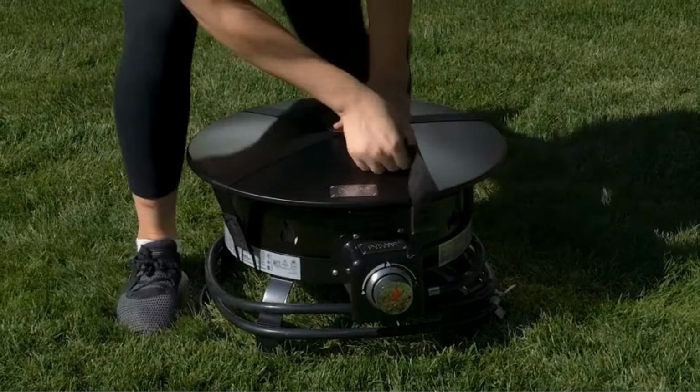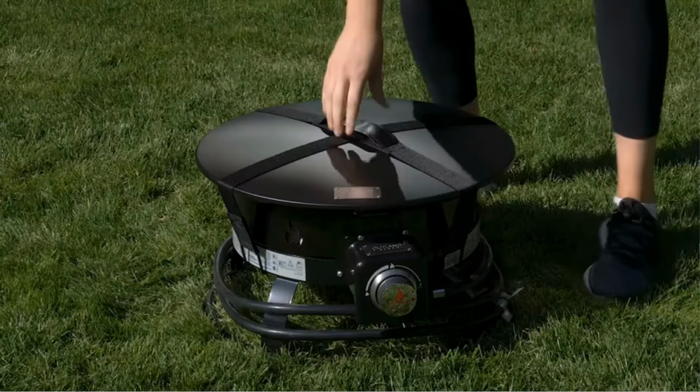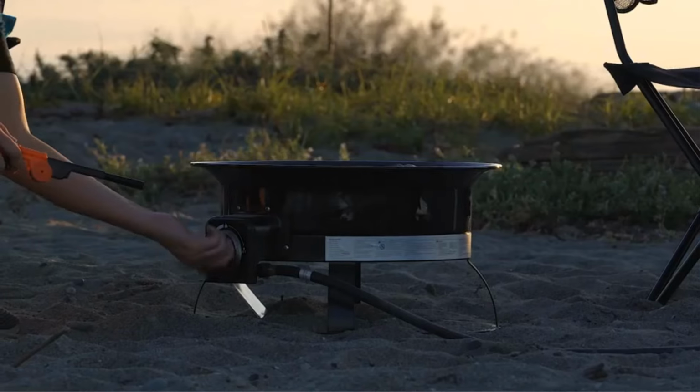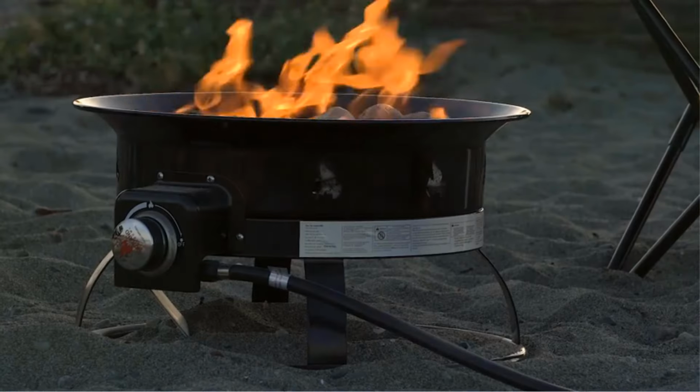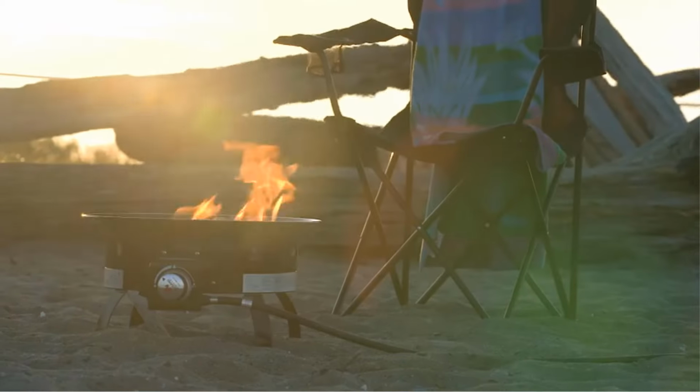Constructed with durability in mind, the fire pit is made from high-quality steel with an enamel finish, ensuring it can withstand outdoor elements. The sleek black design complements various outdoor settings, adding both functionality and style to your outdoor space.